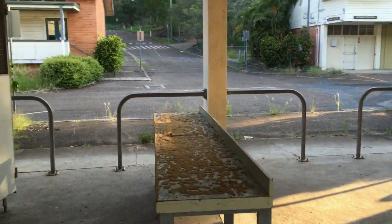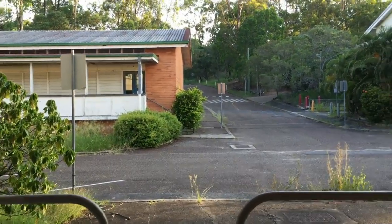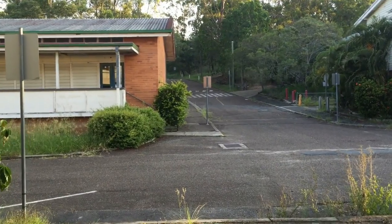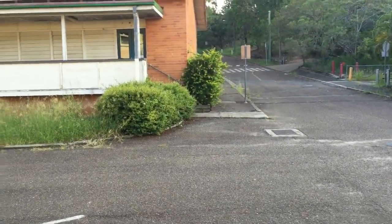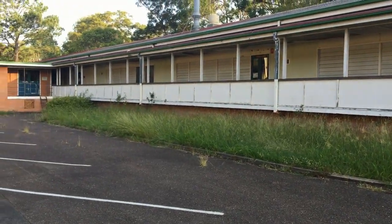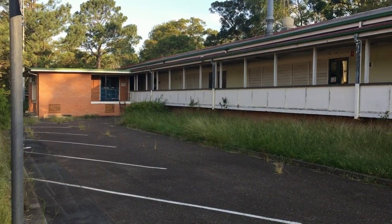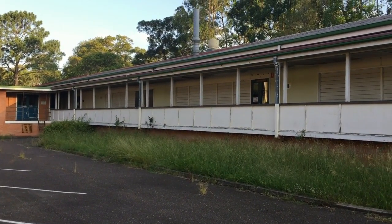And here we are, just outside the admin block here. This is sort of the first main building here, and we're looking straight towards the manual arts block, and also graphic design. I remember taking graphic design classes here. There used to be beautiful roses. The senior mistress used to have beautiful roses, and we can see a few rose remnants.